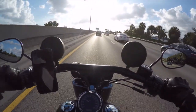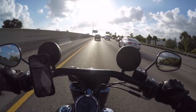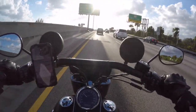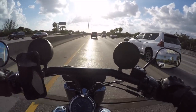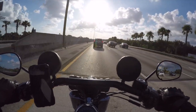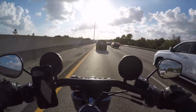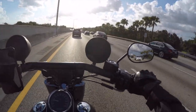So the first ride so far has been pretty good. Getting used to her. The power of this thing is just insanely different than the Shadow. This thing has get up for days. It's only a 103 engine, but I think I'll definitely be able to keep up with Manny this time. No problem at all.